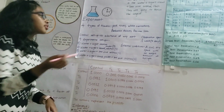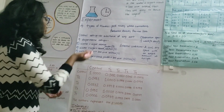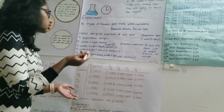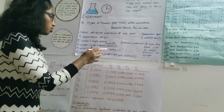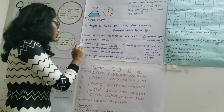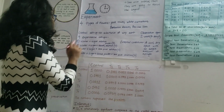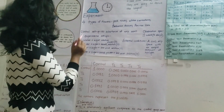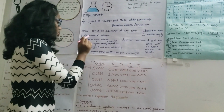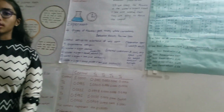My control setup didn't involve any substance or solution, and my first experimental setup, which is test setup 1, included a water and sugar solution. My second setup included a water, sugar, and bleach powder solution. My third setup included a water, sugar, and lime juice solution. And my fourth setup included a water, sugar, bleach powder, and lime juice solution. Now let us take a look at the experiment.